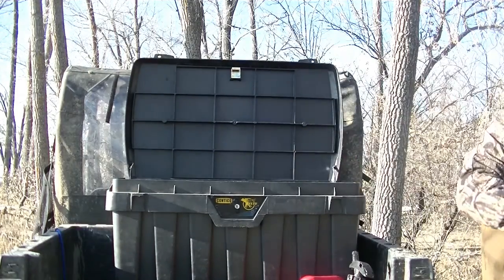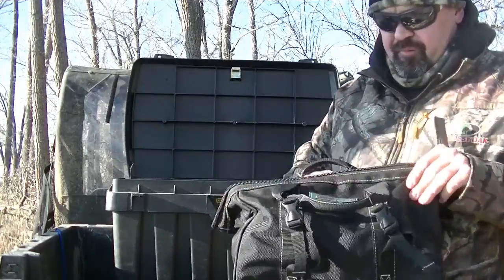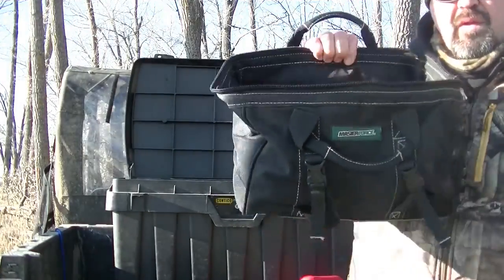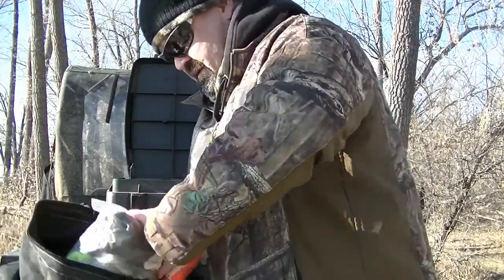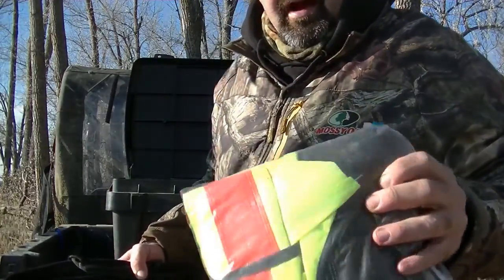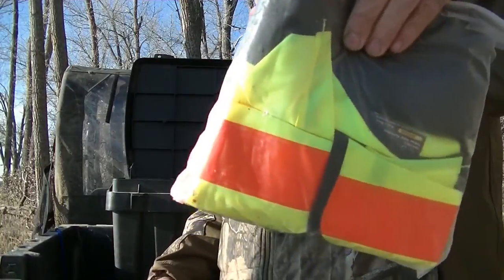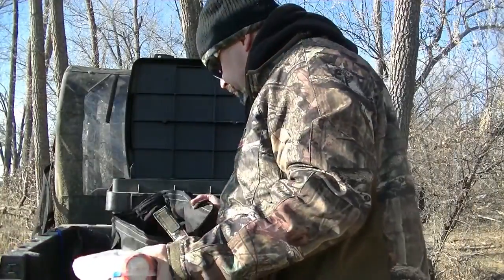This kit is more just a Masterforce tool kit from Menards, and I have several things in there. I got a fluorescent style vest. I actually have a towel in here, an extra flashlight, extra headlamp. I do have some extra rechargeable batteries. Hope you can see all that, and some bug spray. I've always just kept that in here.